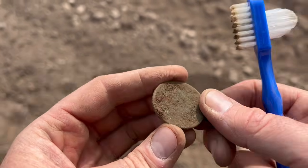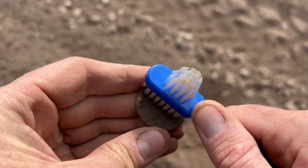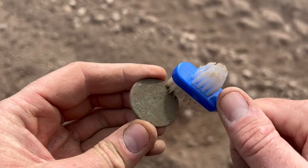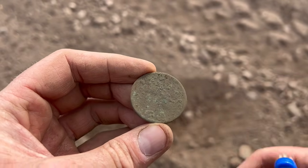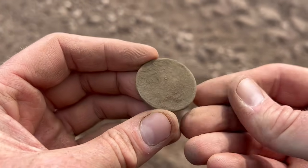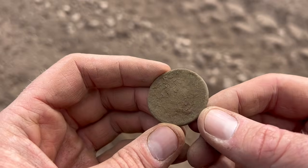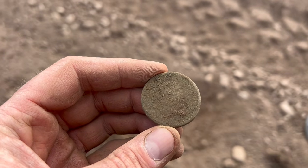Right, with these coins, because they're big and they're copper, you don't want to wet them, and you just give them a wee gentle brush just to take the surface off, and then you leave them to dry out, and then you give them the bendy thumb treatment. So I'll get back to you in 5 or 10 minutes, but I think there could be a head there looking to the right, but I'll be right back.